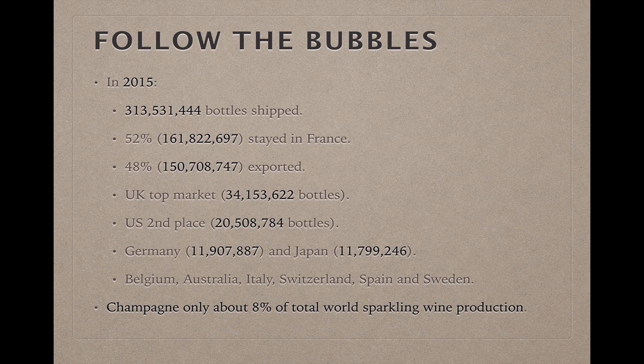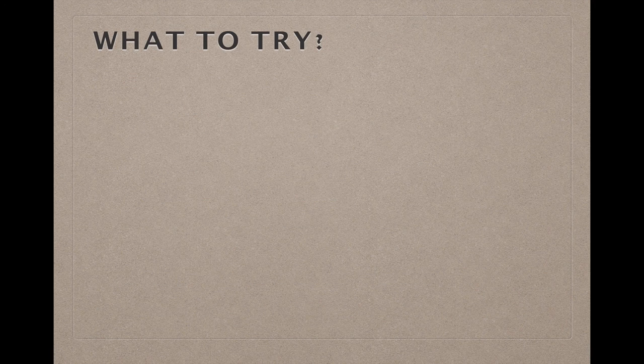The US is followed by Germany and Japan, taking up the 3 and 4 spots, and pretty close to each other in terms of exports received, with Belgium, Australia, Italy, Switzerland, Spain, and Sweden rounding out the top 10. Still, despite all this bubbly, champagne is responsible for only about 1/12 or around 8% of total world production of sparkling wine.